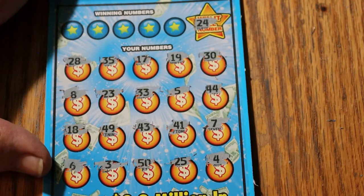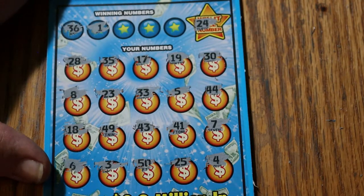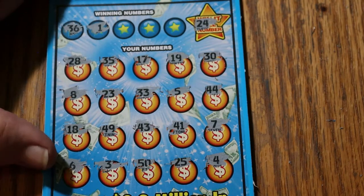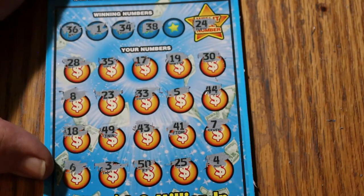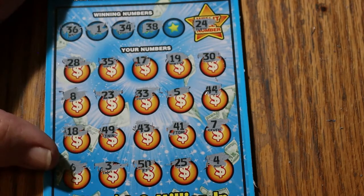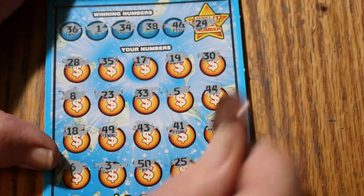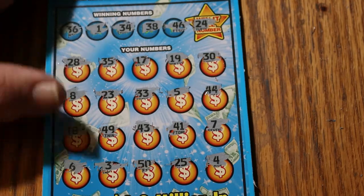Okay, we have no 24s. 36 and 1. No 36, no number 1. 34 and 38. No 34 and no 38. And number 46. And no number 46. So nothing there.